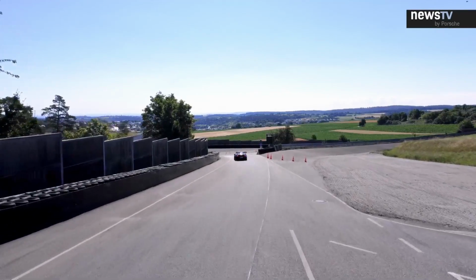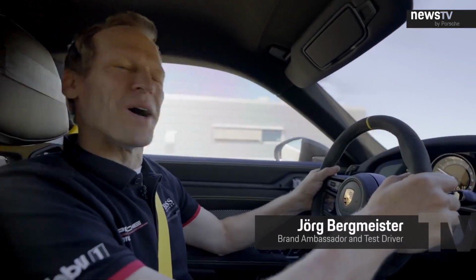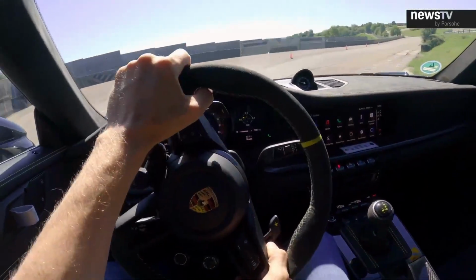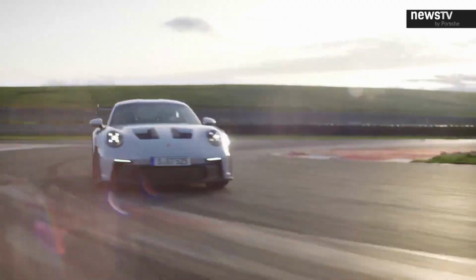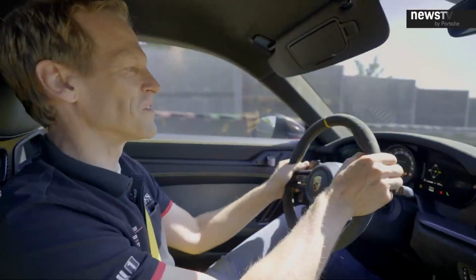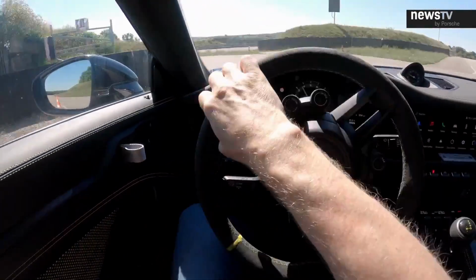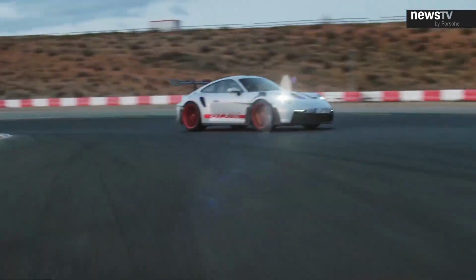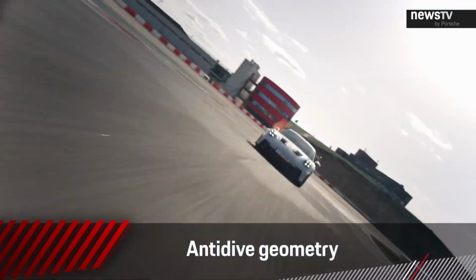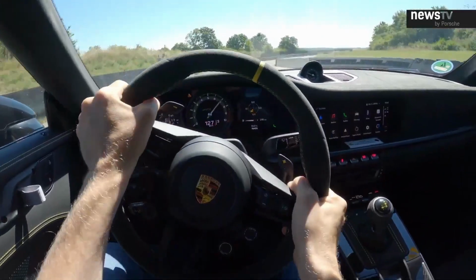We're sitting in the new GT3 RS. The current GT3 already set a really high bar in terms of balance with its double wishbone front axle, but the new GT3 RS is a whole other level. A car with that much downforce usually is really sensitive to ride height changes, especially under braking. The front usually gains a lot of downforce. But we made a change to the front geometry and put more anti-dive in it, and that gives us a more equal aero load under braking as well and keeps the balance consistent.